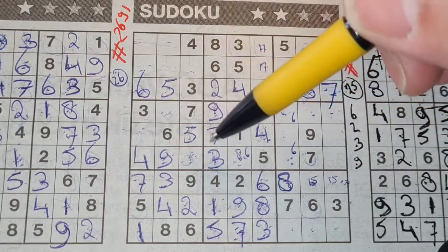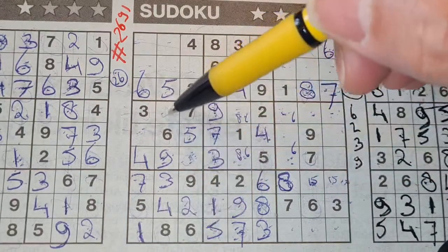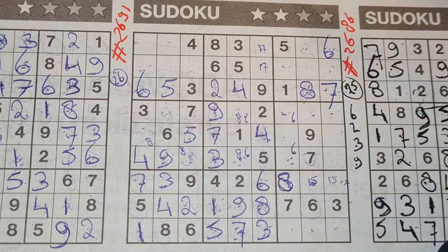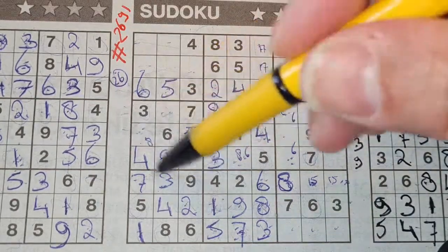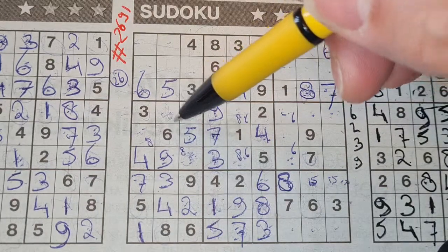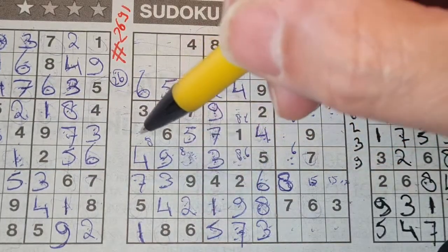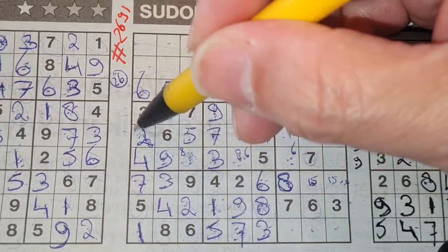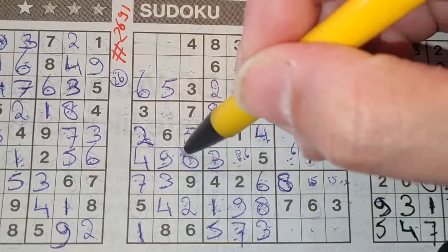3 missing numbers. One of the missing numbers is 8. We see here an 8, no 8 there. 8 could be here, could be there. One of the missing numbers in this big square is the number 2. We see here 2, no 2 there. Here 2, no 2 there. So the only place for the 2 in this big square should be there. And I've eliminated the 8, so the 8 goes there.